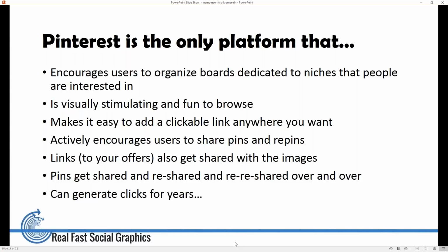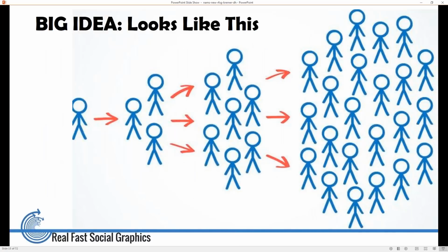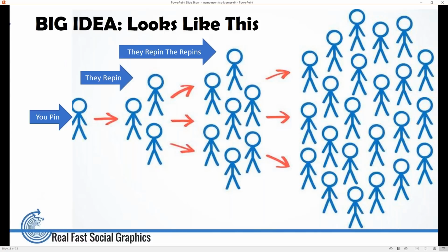In fact, it could generate clicks for years, and has for John here. I think this graphic really strongly explains exactly what you do to make money on Pinterest. Essentially, this is you. Let's imagine that this is you, and you put your pin up just like I just did. You put your pin up, and it's on an area of interest that these people are interested in. So they find your pin, and we'll talk more about that in a second, but they end up repinning your pin. And then the people that these people follow, they actually repin the repins, and on it goes, right?